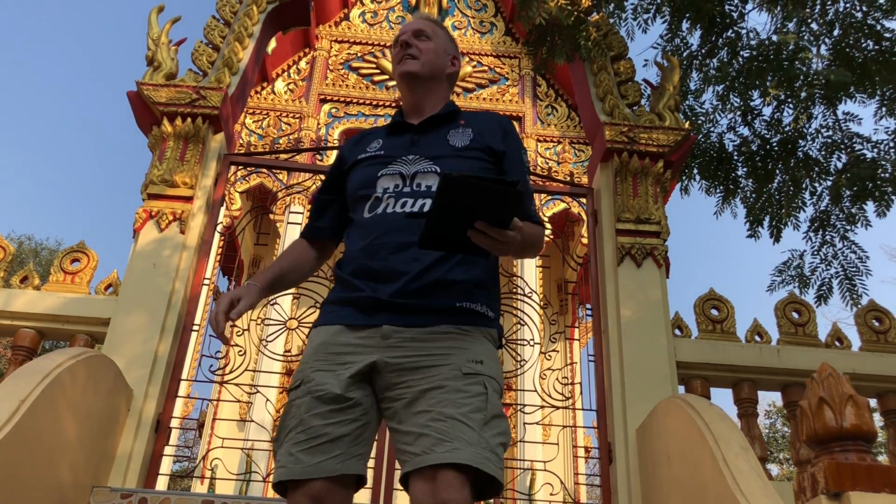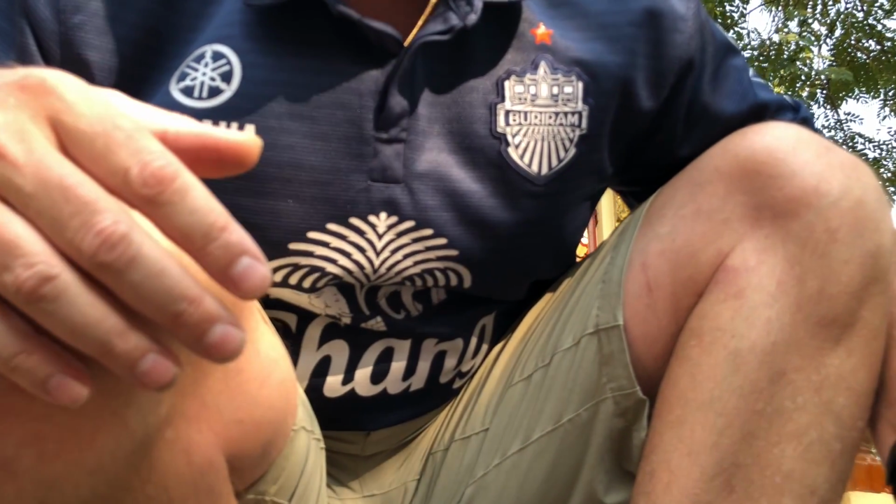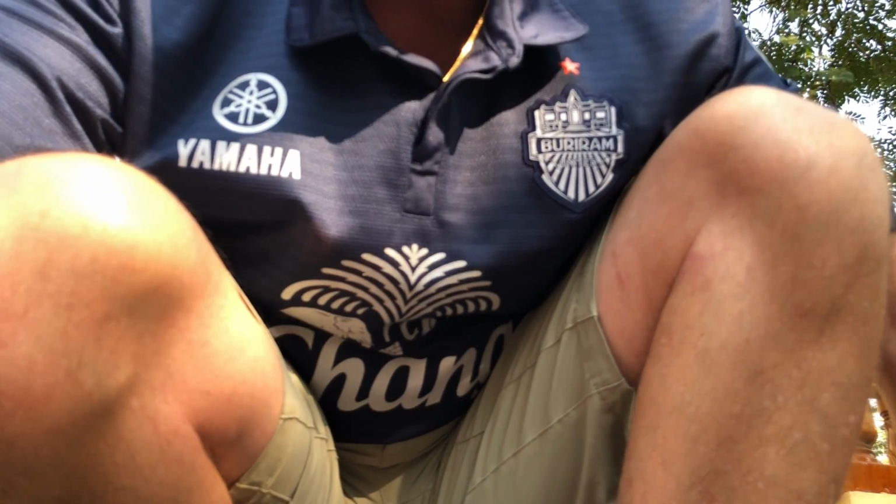Let's see. Sorry, the monks are chanting right now. I should be a little more quiet, but I had to get a little loud so the mic could pick me up. So yeah, I was about 10 feet away from the mic. Look at this dog.